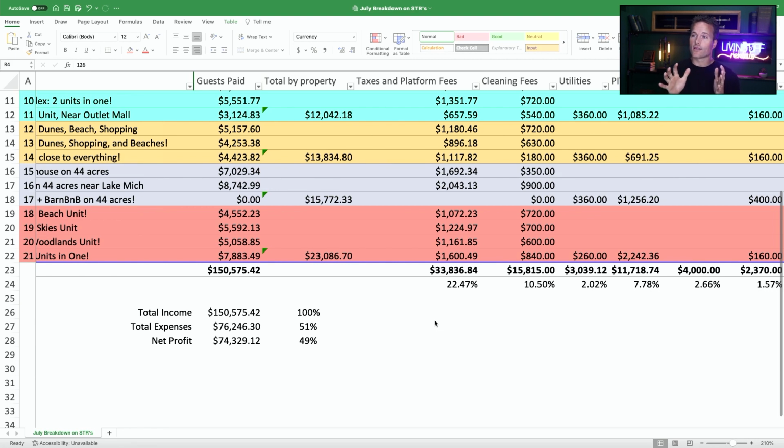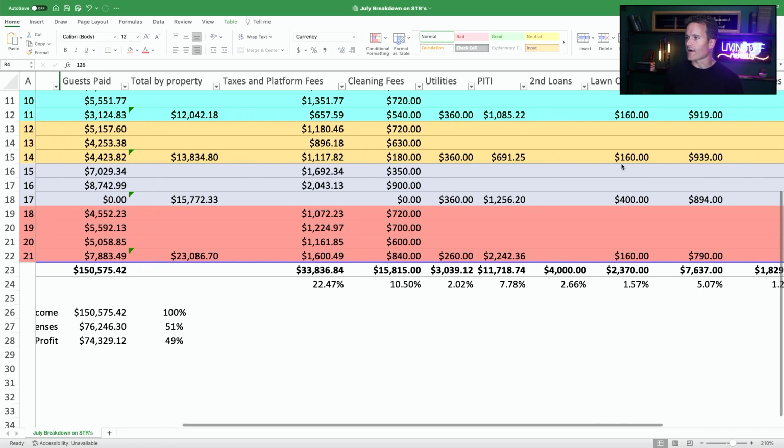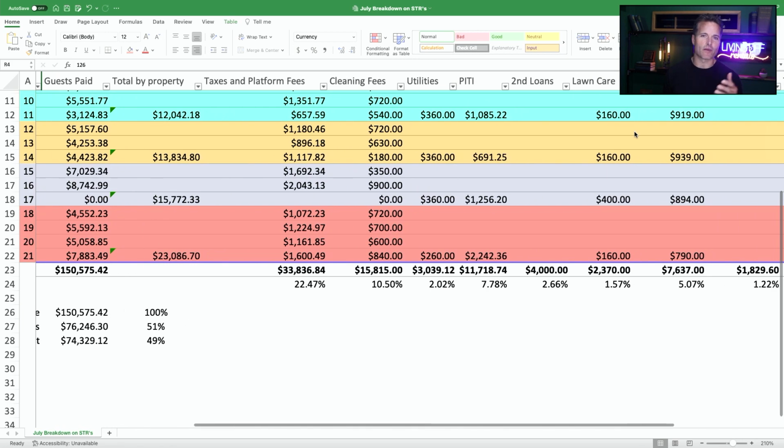And the good thing about this type of business is that there's a lot of variable expenses. So if we brought in a third of $150,000 and our expenses were still $76,000, we'd be in trouble that month. But our cleaning costs go way down because we have a lot less cleanings, because our occupancy is closer to 50% than it is 100% in the summertime. So our cleaning costs go down, our utility costs go down, our team costs go down. The lawn care, obviously in the wintertime is less. Maintenance goes down because there's less people staying there.